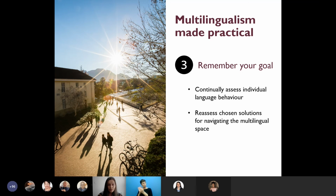So on an individual basis, you're going to ask yourself, am I using language that includes, or am I using language that excludes? Am I using language to gossip, or am I using language to make people feel included? On a communal level, are the solutions we found to navigate the multilingual space still working?